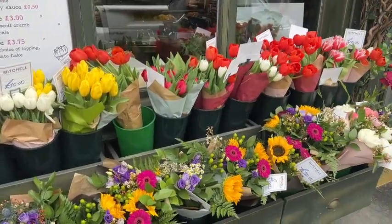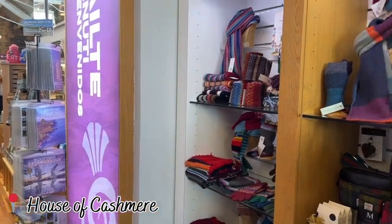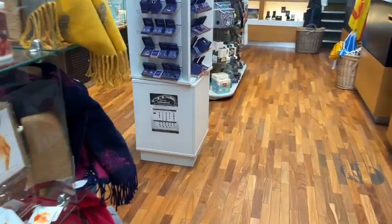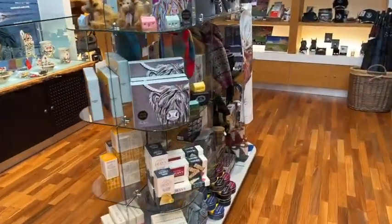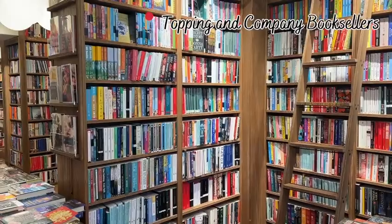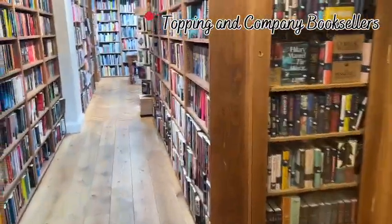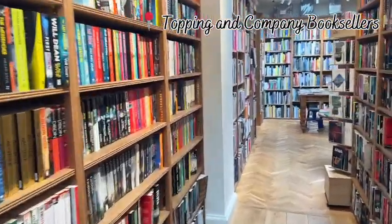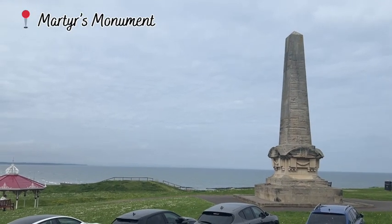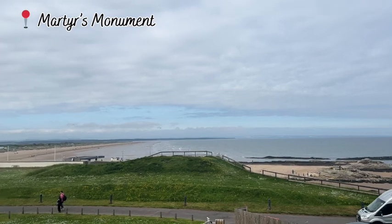On day 7, we drove over to St. Andrews, and we started our day with some breakfast and shopping. We visited a few souvenir-style shops and also a bookstore. After walking around and checking out the shops a little bit, we walked over to meet our tour guide at Martyrs Monument. It was a bit of a gray day out, but the view from the monument was still really pretty.